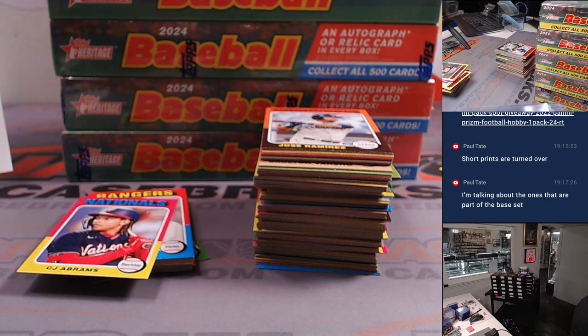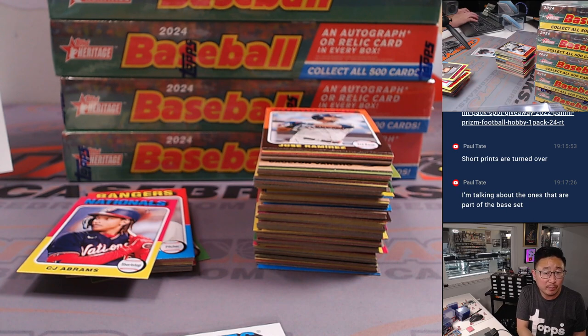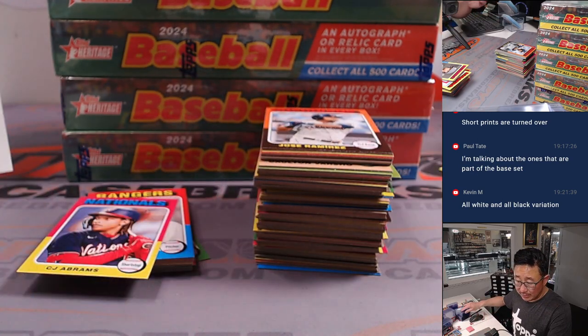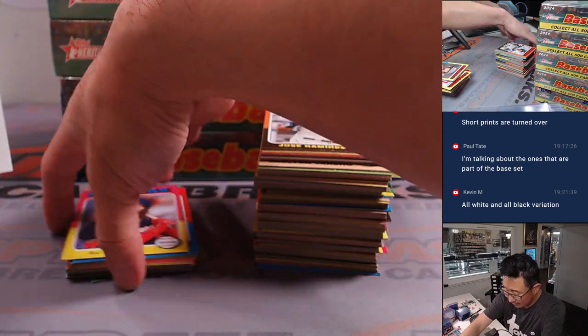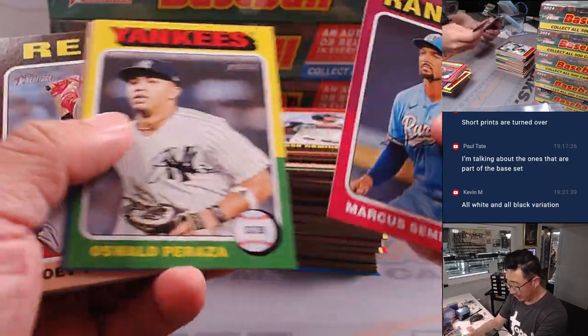This one is... Can see the tiny small print right there. It says white border. This is the all white. There's all white, all black variations. I don't know how rare they are, but this will go to the Giants. Wiemer with San Francisco. This is half the fun of Heritage, finding all these different variations too. Again, all card ships, so if I miss some sort of variation, don't worry, you'll get it.